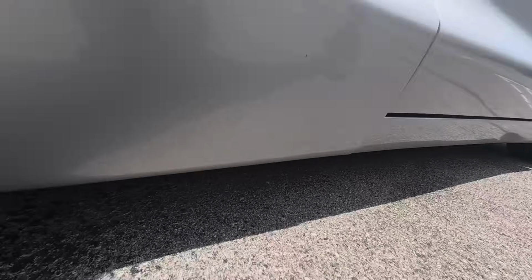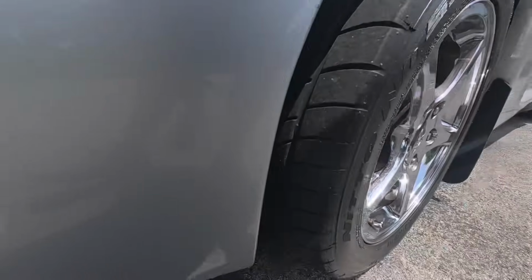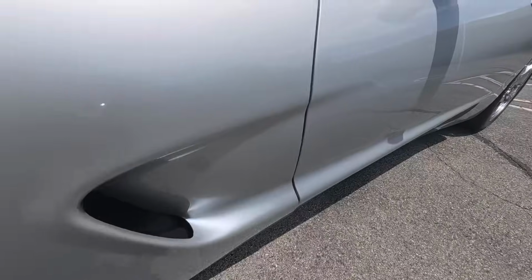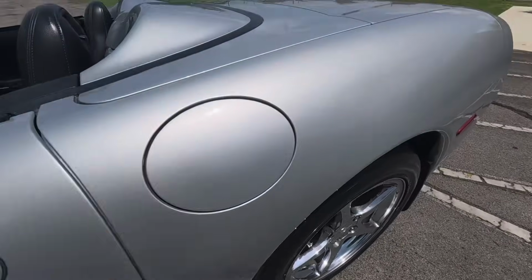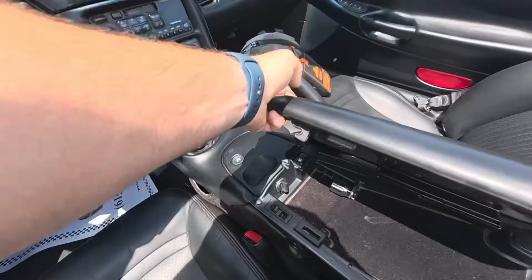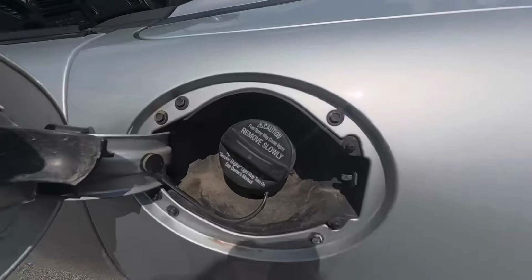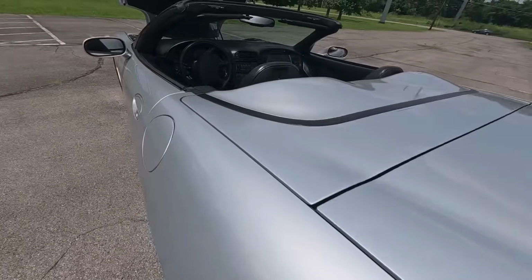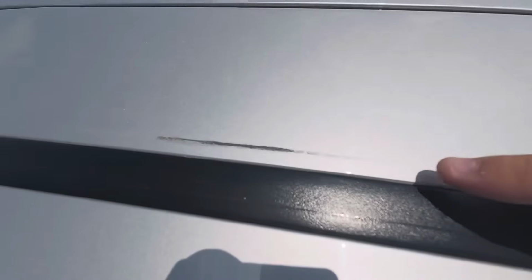Touch up mark on the door. Another one here. Let's go. Touch up mark on the door again. Oh, it's got a button for this, don't it? Hey, I remember some things. Touch up mark there. Scratch on the back.